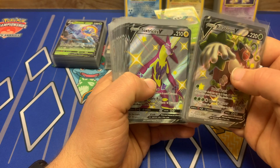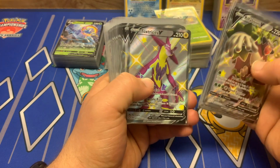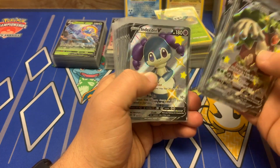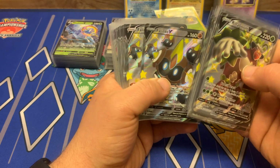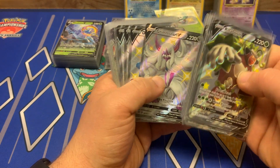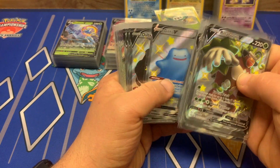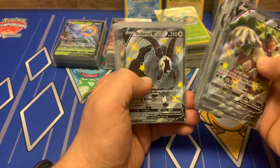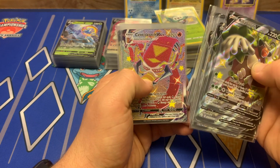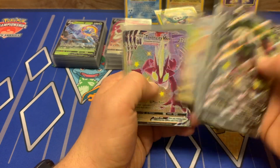Pulled a whole bunch of those Lapras V cards, which is awesome because that's probably my favorite card, or one of my favorite cards out of the set, the Lapras V, and then we only have one of the Lapras V Max. Those two are two of my favorite cards from the set. Obviously, gotta love the Charizard from the set, which I did pull one of, and we'll get to it at the very end. Gotta save the best for last. But yeah, and then so there's the Lapras V Max. That's another awesome card right there.